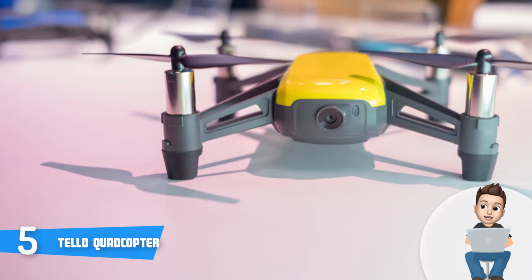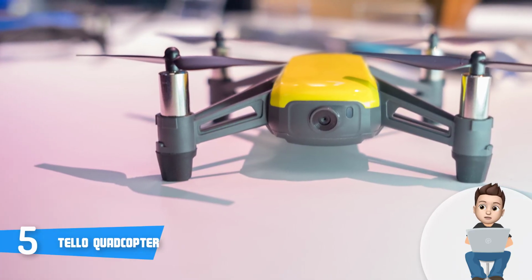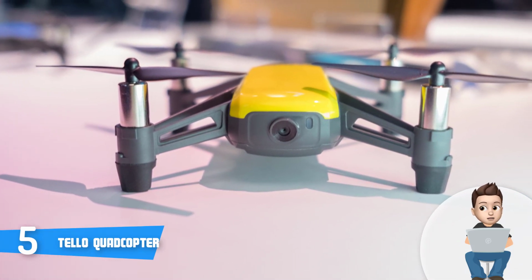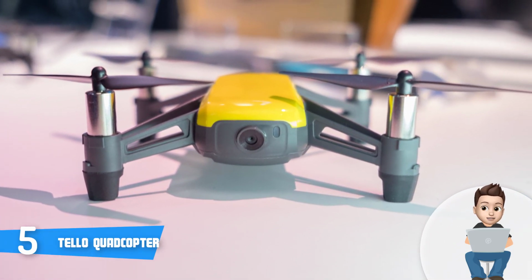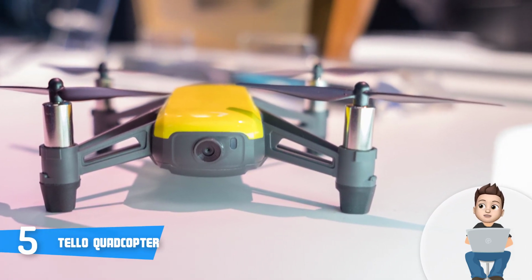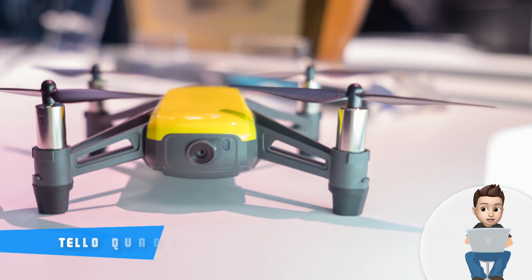Last but not the least, Tello can operate up to 13 minutes per charge according to the manufacturer, but in practice, you may get around 10 minutes, so for the price you pay this is quite good. Overall, the Ryze Tello deserves your attention, because it is affordable and performs really well.